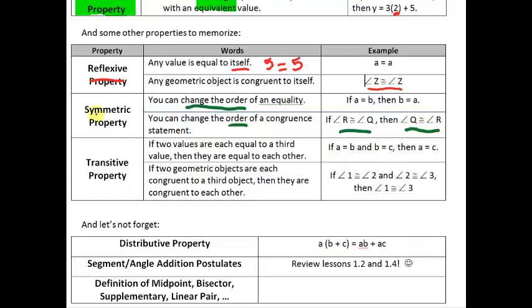The last one, the transitive property. This one's my favorite. I love the transitive property. If you have two values that are both equal to a third value, then they're going to be equal to each other. One way to think about this would be to think about shoe sizes. If I can wear my sister's shoes, and my sister can wear my mother's shoes, then that means I can wear whose shoes? I can wear my mother's shoes. So mathematically it reads like this. If A is equal to B and B is equal to C, both of those are true, then A has to be equal to C.